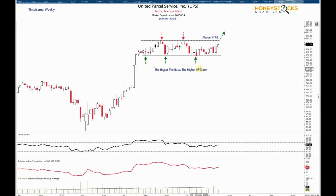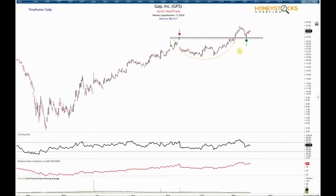UPS, the bigger the base, the higher in space. It's been in this trading range, very similar to Nike. But I think we're very, very close to testing the level at 178 again. And I think that if UPS can get above that hurdle, I think it probably flies at that point.